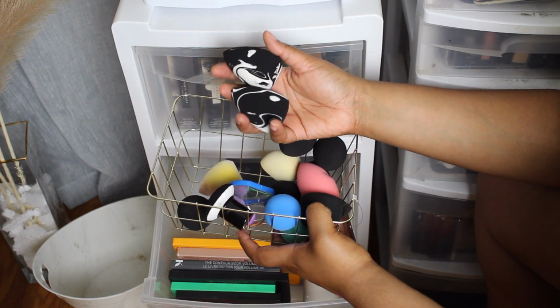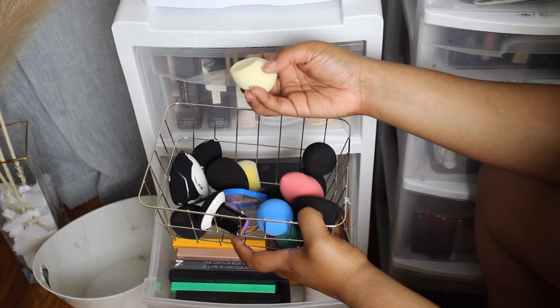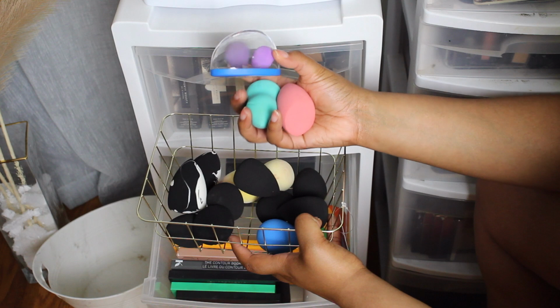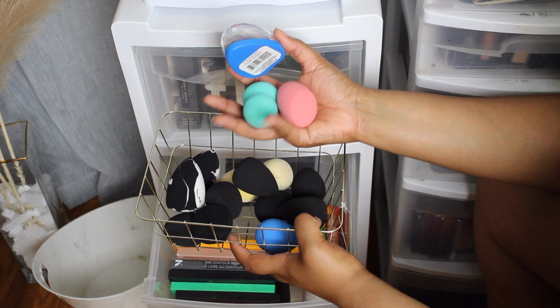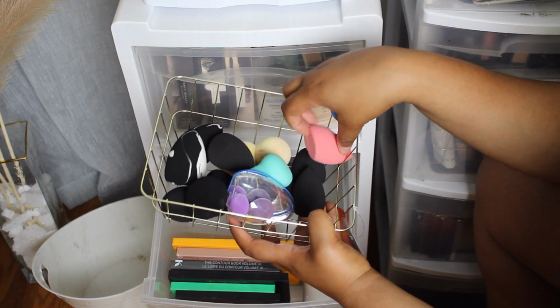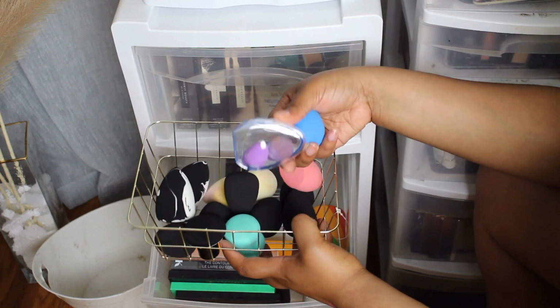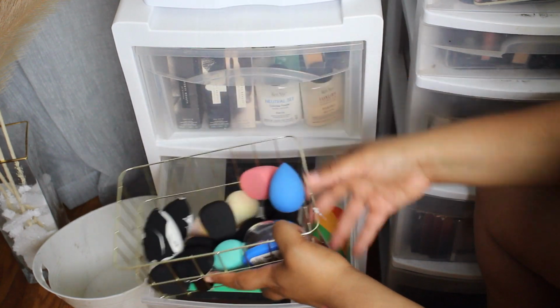I have 2 of these Sonia Kashuk sponges. These are really good too. I don't know who this brand is by. It was a brand from Marshalls, I think. These 2 purple sponges are all from e.l.f. Cosmetics. Yeah, I think this was one of their limited edition collections. And then the last sponge I have is this blue one, and this also came from the Dollar Tree inside this little egg thing, and these are really good too.